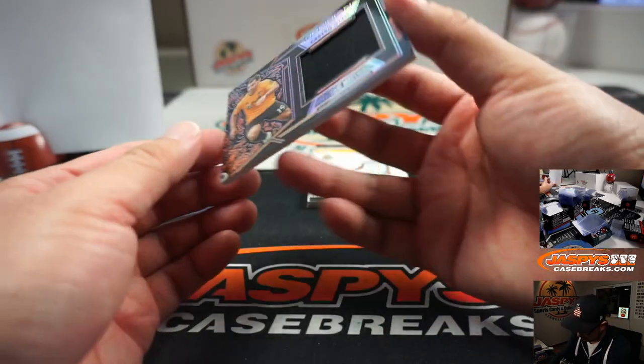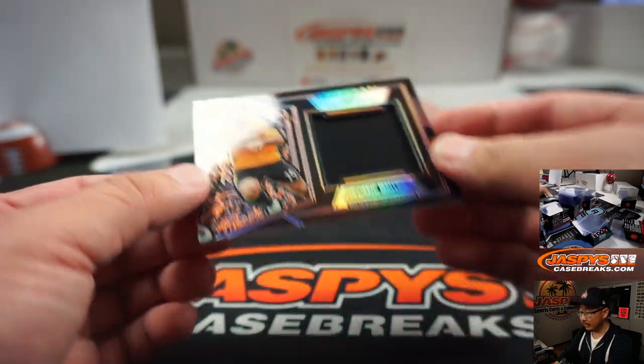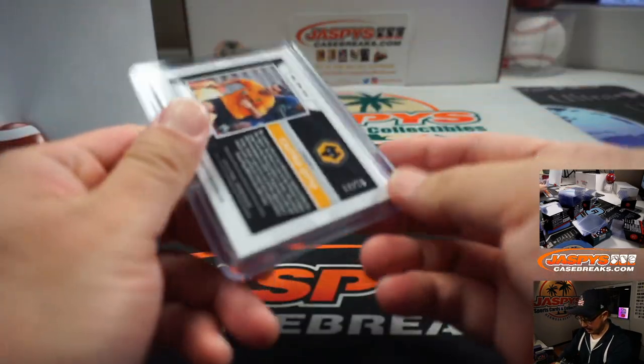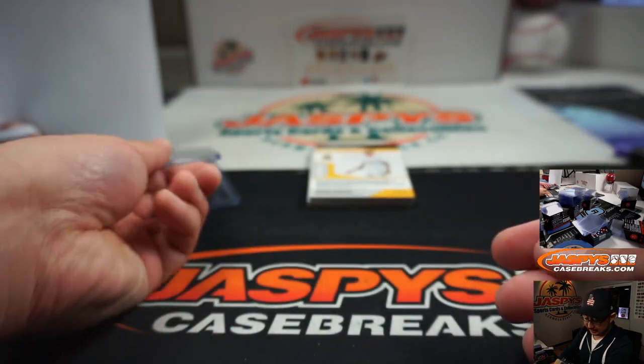And our hits, we have Johnny Castro Auto, Volcanic Material. Part of the Wolverhampton Wanderers, Wolves. 17 out of 50. That goes to Chris Rodriguez and the number 7.